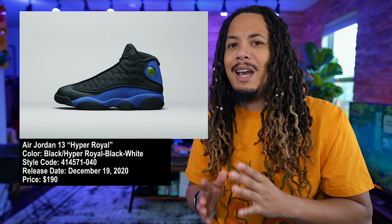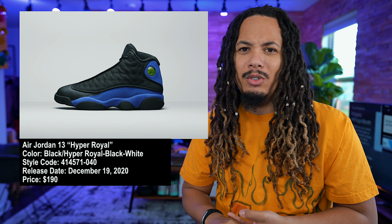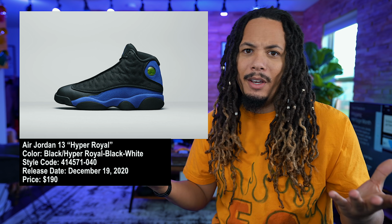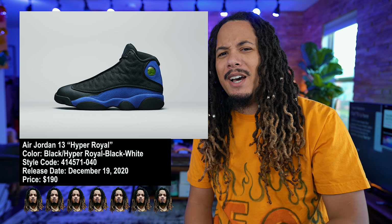But this year, if you look at the Hyper Royal that dropped, you had the 3s that just dropped. We had these that just dropped. We had some Jordan 1s that had the blues. Tons of blue sneakers dropping this year. And so this is another one added to the collection. I'll give this a 6 on the Tony D's. 6. Because it's cool, but I give it a 7. It'll pass. I'll let it pass.